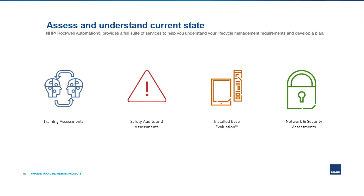We also have safety audits and assessments. NHP and Rockwell have partnered to deliver safety service which addresses hazardous energy control, electrical safety, and machine safety. These offerings can help protect your safety investments and ongoing program integrity. But more importantly, we can help you protect employees and comply with the latest standards. And we can work with you to find ways to improve safety and reduce risk while optimizing worker and asset productivity.